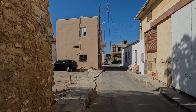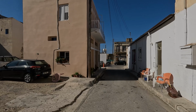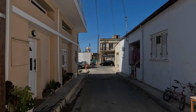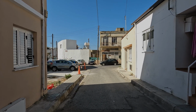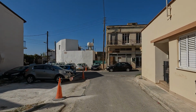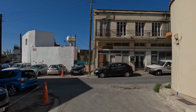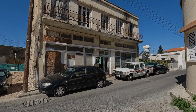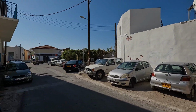So we'll go down here, but then we'll go straight back to the newer stuff. Mrs. Love. I don't know what that could be. I think they're more old Turkish Cypriot owned buildings, though I don't know for sure.